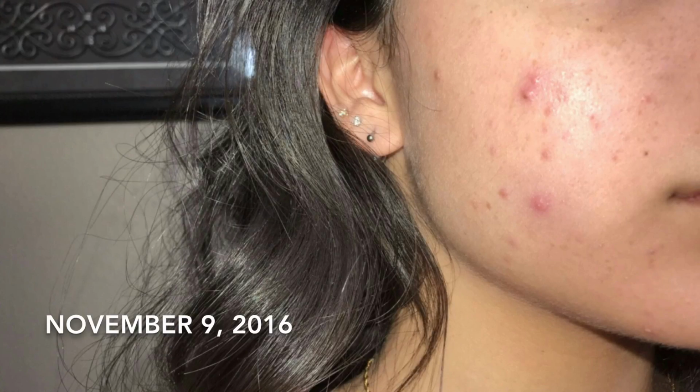Now, thankfully my acne was not severe, but it was more on the hormonal side, just because the folic acid was affecting my hormones a lot, and I struggled with my right side the most. I would break out a lot on my left and on my forehead.